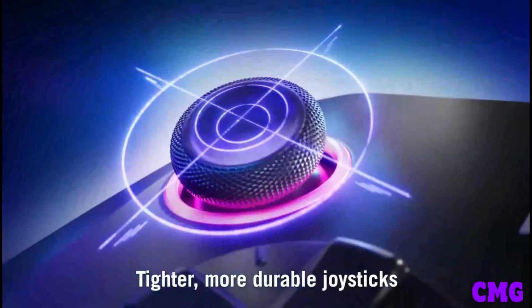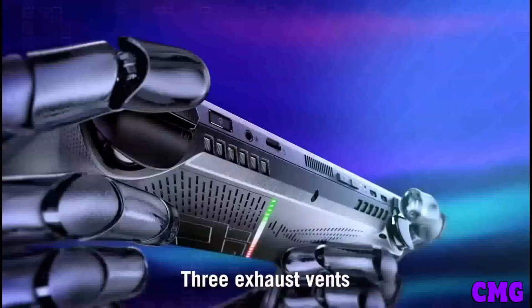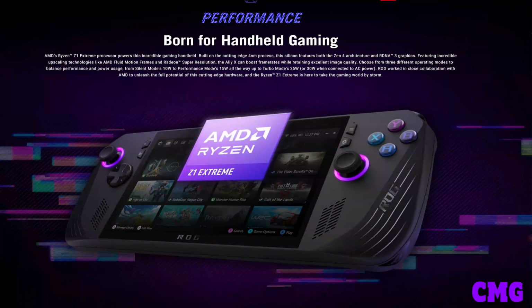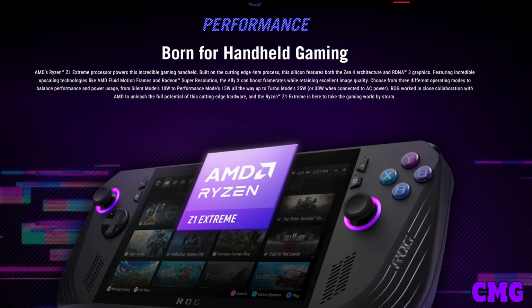The ROG Ally, it comes out of the box, and you're getting 3 months of Game Pass out of the box, and you can get all this out of the box. Also, I'm not trying to bash Steam Deck here, by the way. Performance born for handheld gamers. We already know what I have to say. The performance is great. The Ryzen Z1 Extreme, you know what it is. I read this. If you don't know what I'm talking about, watch my latest video on the ROG Ally versus Legion Go. Born for handheld gaming. Basically, you know what it is.